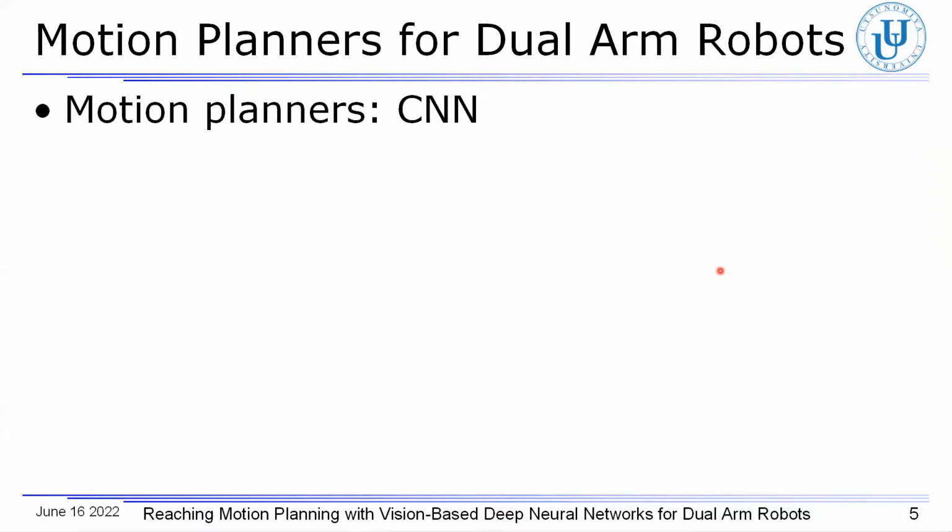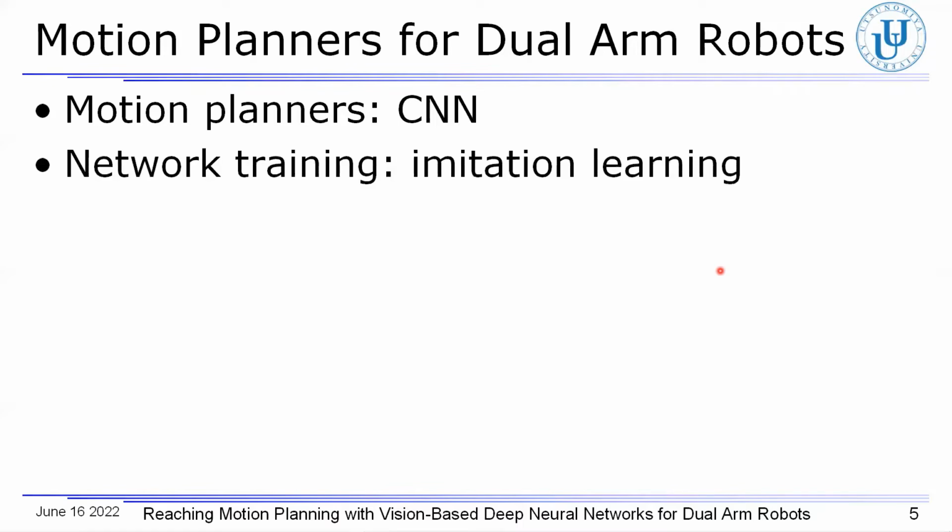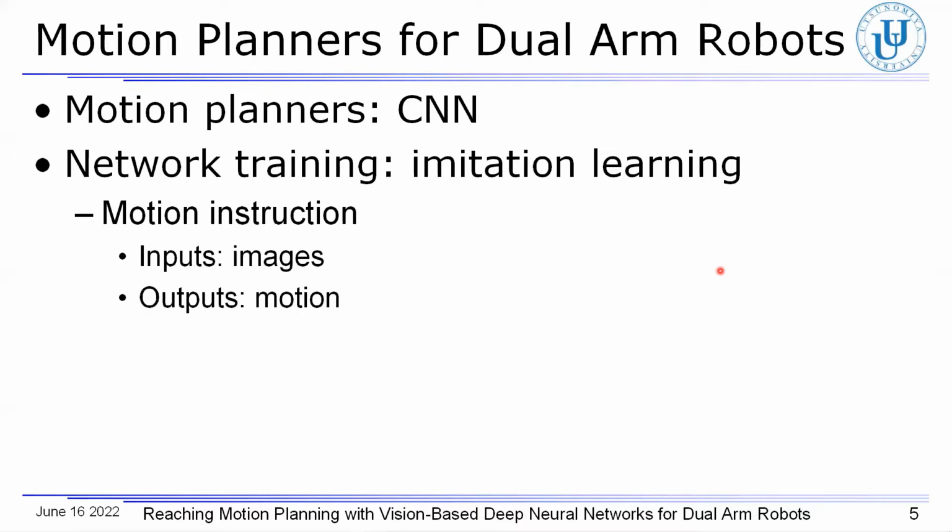For this purpose, convolutional neural network CNN is applied to the motion planner. Imitation learning is used to train the CNN. In the motion instruction phase, first off, reaching motion toward the target object is instructed by a supervisor. During the motion instruction, the robot registers the images and the motions as the inputs and outputs. After the instruction phase, network parameters of the CNN are optimized in the learning phase so as to predict suitable motion outputs for the image inputs.